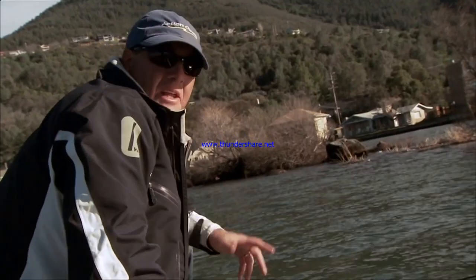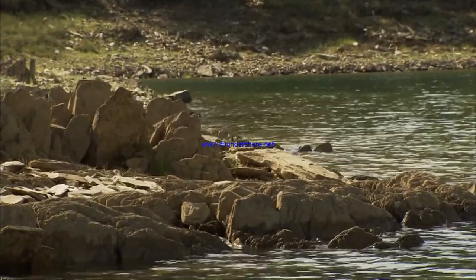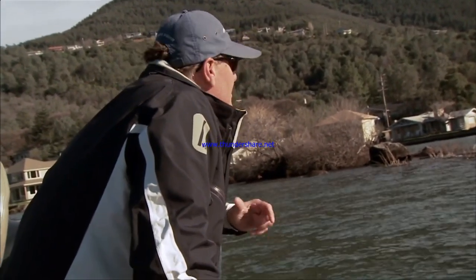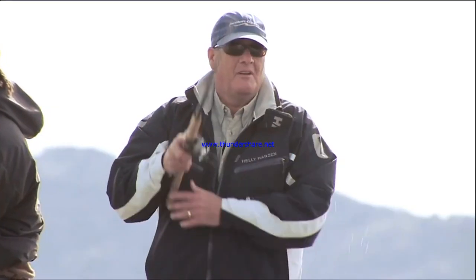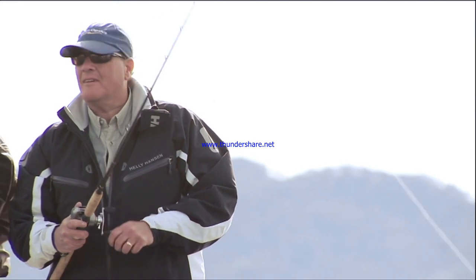Okay, we're starting to get a pattern going here. Super deep water, close to rock and tules. Water's about 54. We're right on the edge of these big fish. There we go. How about that? Good job, Scott. Thank you, Trev. With the males will be the big sows, heavy with eggs to spread in the spawn.